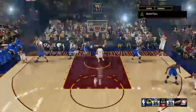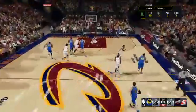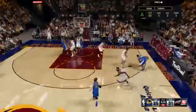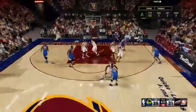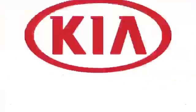And Love has it in the corner. And that one comes up a bit short. Nobody even close to him, and he can't believe he doesn't knock it down. Poked loose. Now it's Thomas running. He can go all the way. Oh!